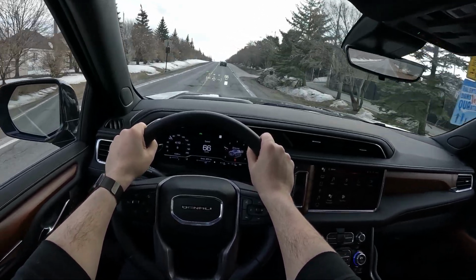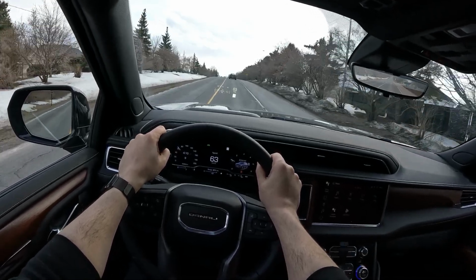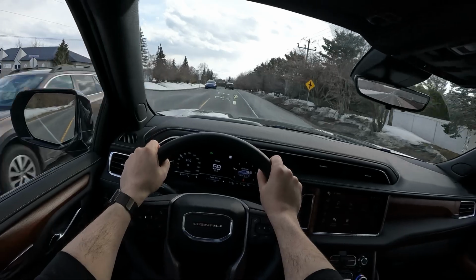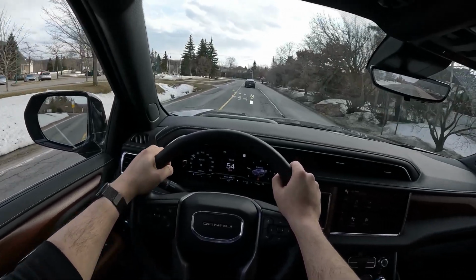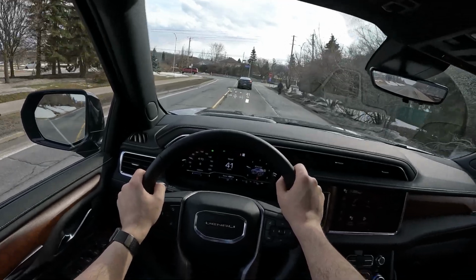If I was to buy this car, I would have such a great time driving it. It's just so easy. The steering is light, it's dead, it's not meant to be sporty, and you don't care. It's one of those vehicles where you don't care how long it takes you to get there. You're just comfortable. You're jamming out to the music because you can really crank it in here, and you're just having an overall great time.